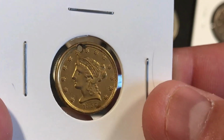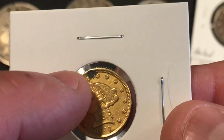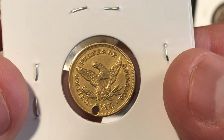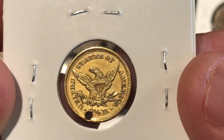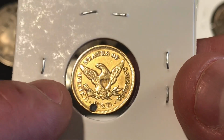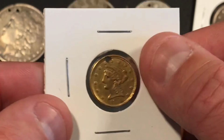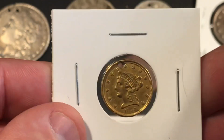We have an 1857. These are 90% gold. You see it does have a hole in it, but really, really cool piece. This is a $2.50 gold coin, the Quarter Eagle. Really, really awesome piece. I don't have much pre-33 gold, and I got a killer deal. He sold me this right above spot price, which you really can't go wrong with.